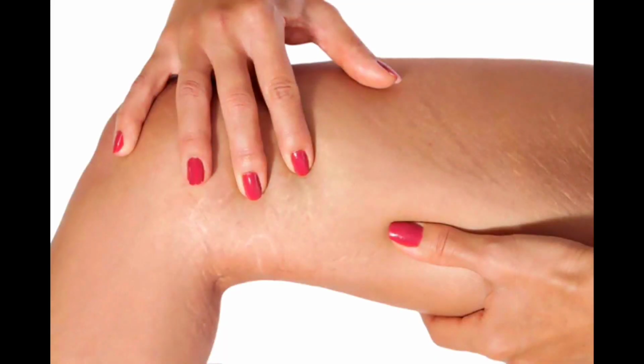2. Remove stretch marks. About benefits of castor oil for skin. Removing stretch marks is perhaps the most sought-after treatment. It contains fatty acids that enhance the elasticity of the skin, reducing the probability of stretch marks.